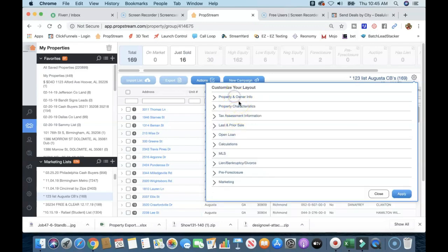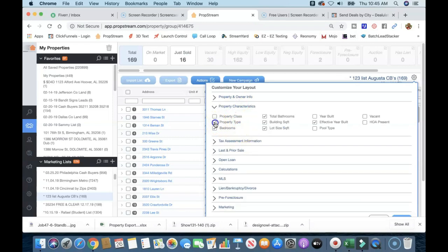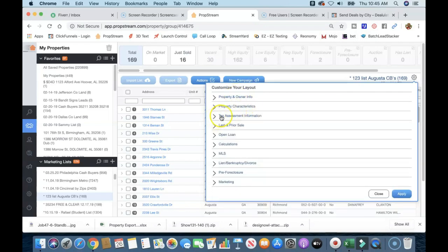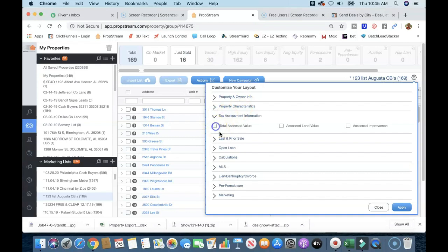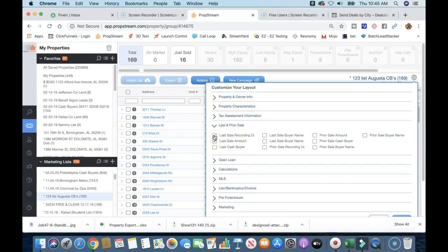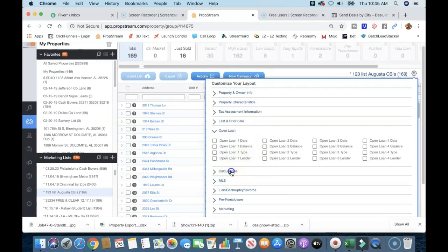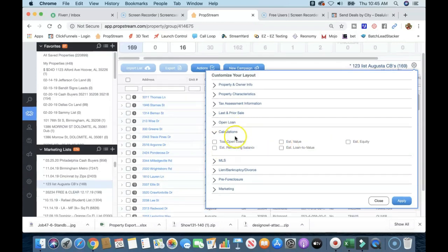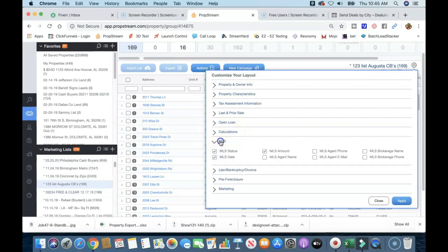All right. And then we're going to go to property characteristics, removing all of this. One thing I do want to check up here is to identify the zip code that the transactions are occurring in. Remove this. Last sell, remove this. Open loan, nothing. Calculations, don't need this. And this helps you whenever you download it, you don't have to remove all this stuff in Excel.